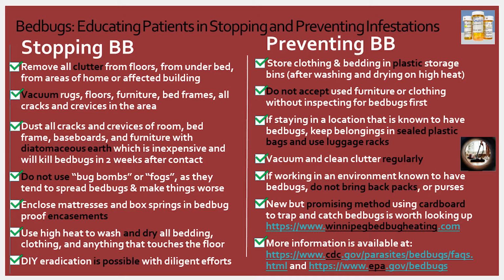They need to be taught to remove clutter from the floors, vacuum carpets, floors, even cracks and crevices. It is important to dust all areas with diatomaceous earth, which is very inexpensive. Diatomaceous earth kills all bedbugs that have contact with it after 2 weeks. Do not recommend bug bombs or chemical foggers, as they increase the spread of the bedbugs into the structure or the home and make the problem worse.